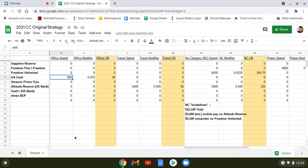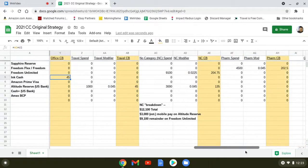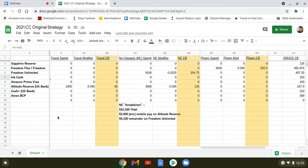Office spend would be Staples, Office Max, that kind of stuff. Have a little bit of that throughout the year. And by the way, this is just natural spend. I'm not talking about manufactured spend or buying Visa gift cards. Not that I never do that, but this spreadsheet is just for the purpose of natural spend.